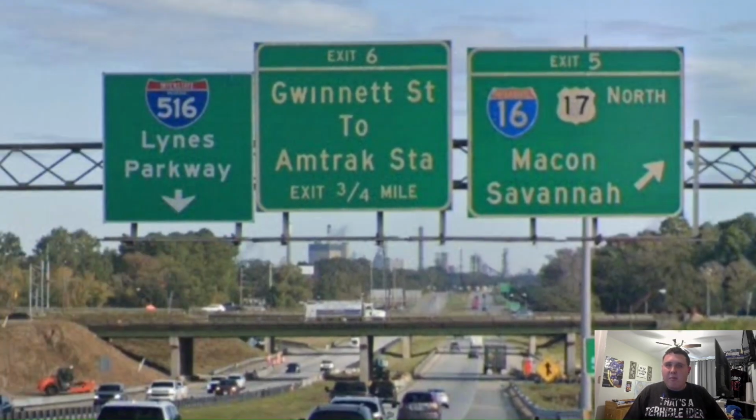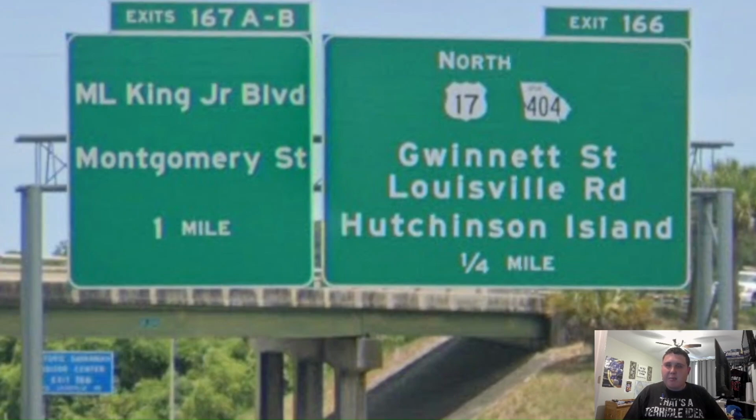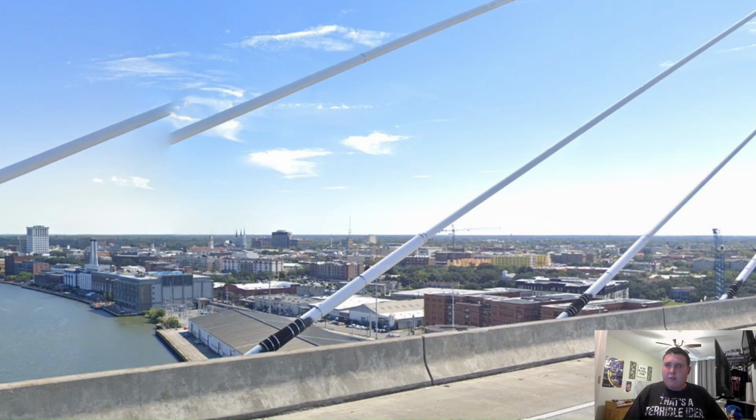And now we're meeting Interstate 16, and we're going to be joining with Interstate 16 to head towards Savannah. It's funny how Interstate 16 and US 17 are concurrent with each other. Here's where US 17 splits off from Interstate 16 at its national eastern terminus, and we're signed north for Hutchinson Island. Here's a cool view of downtown Savannah as we're leaving Georgia and entering into South Carolina.